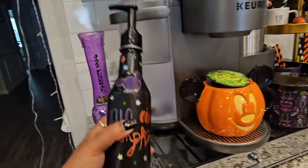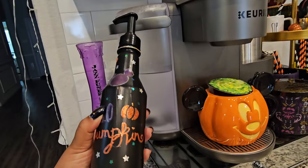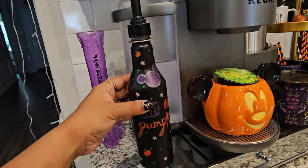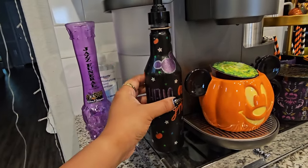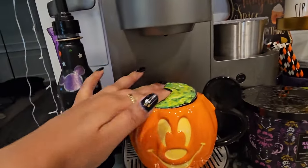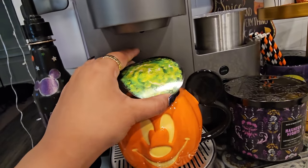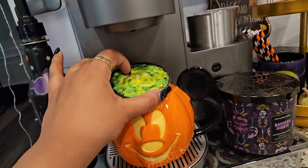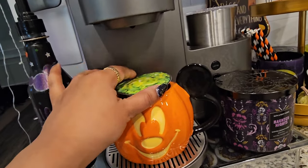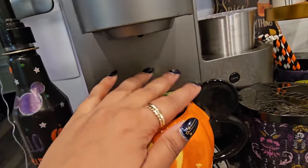And then this one we made together a couple of years ago. And it's supposed to look like pumpkin syrup, but there's nothing in it, obviously, just for decoration. And we have Mickey over here, Mickey pumpkin mug. And this is actually from a Harry Potter cauldron bowl that I got a couple years ago. And it's supposed to look like a bubbling cauldron, so it's like a cardboard cutout. I just keep it in here.